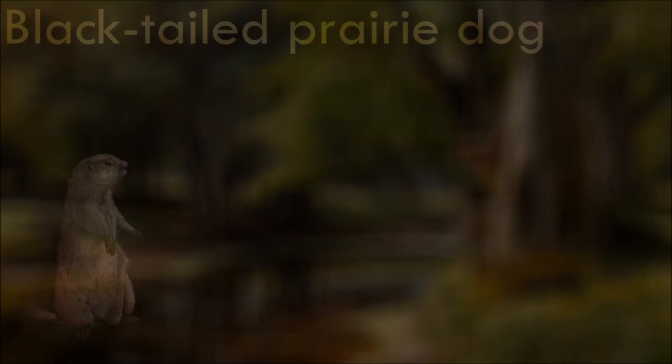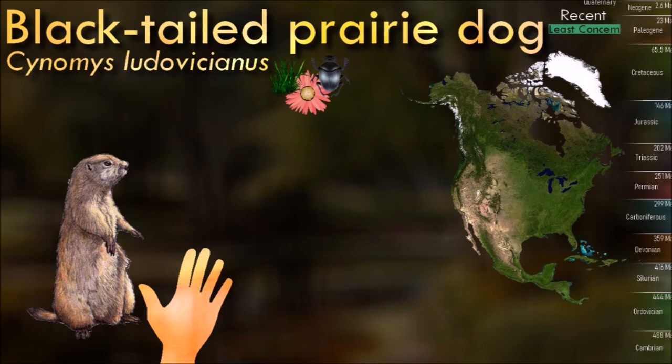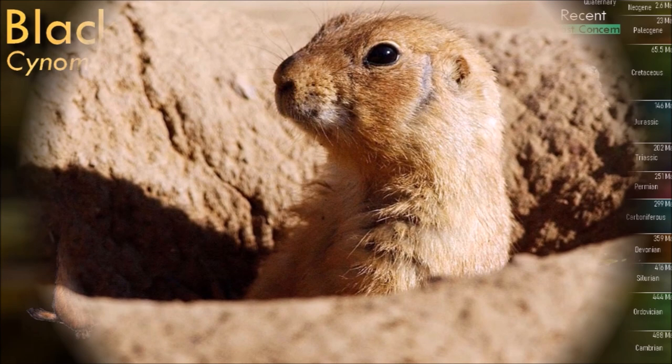Black-tailed prairie dogs are highly social animals and live in large colonies or towns. A single colony can consist of thousands of individuals. They are known for their complex social structure and communication through a series of barks.